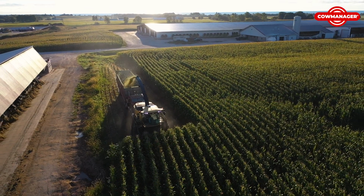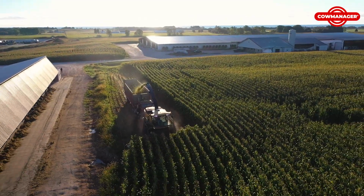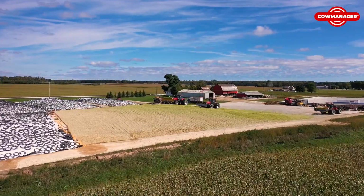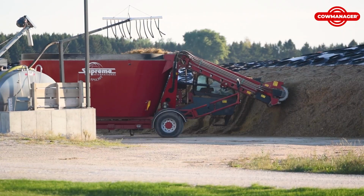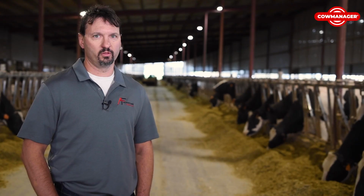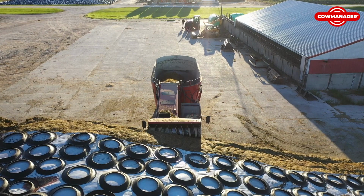Once we get through everybody that was on CowManager that morning, now we can do other things that maybe before we didn't have time for at the end of the day, because we spent all day just working the cows, trying to see if there was anybody that needed attention. Those cows are there for us right away in the morning now.